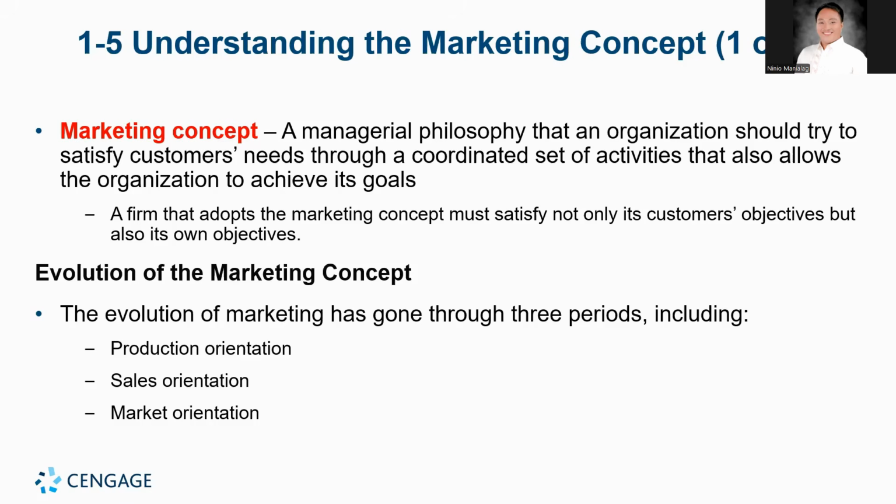Now, the evolution of the marketing concept. The evolution of marketing has gone through three periods, including product orientation, sales orientation, and market orientation. Now, let's discuss each of these periods of evolution of the marketing concept.